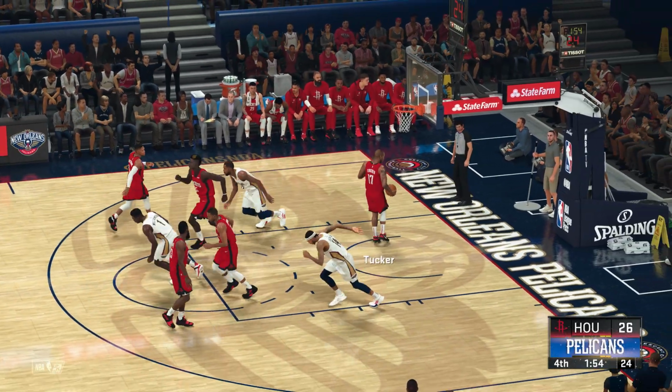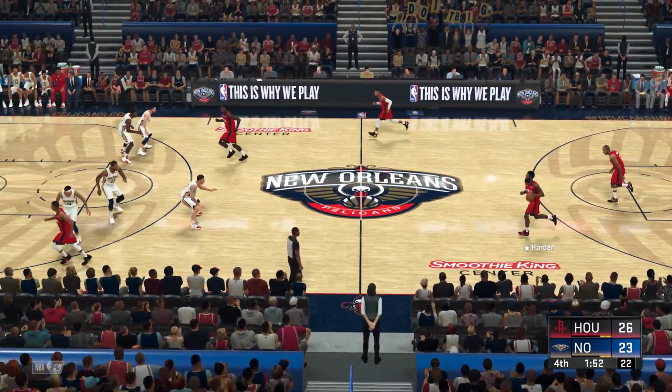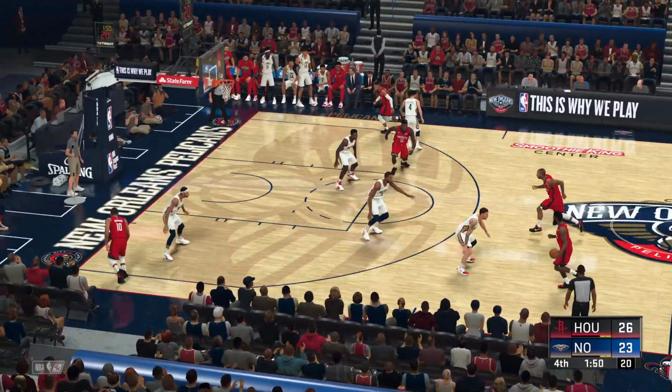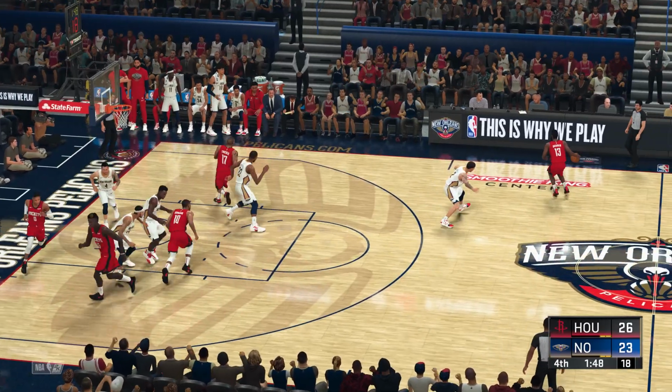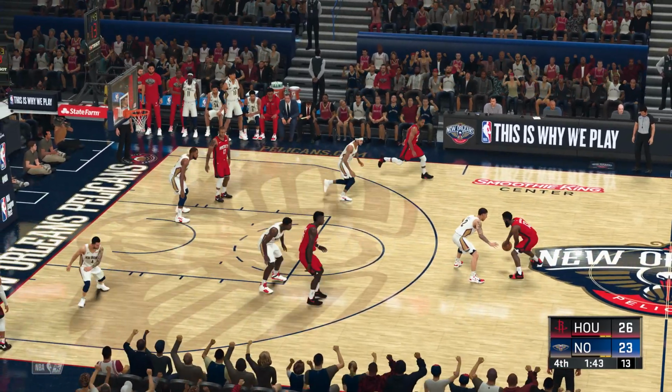That free throw good from Williamson. And they needed that free throw to fall, and he knew it. Huge shot to make it a one-possession game. 1:44 left in the fourth quarter.